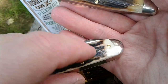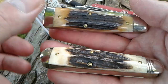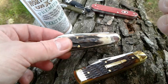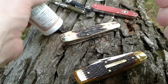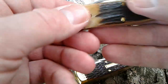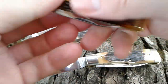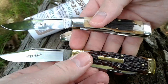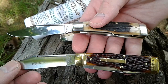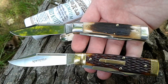We almost have some popcorn on this 78. It's getting very close to popcorn right there. Popcorn stag. This is great. I love it. Very nice, guys. I love it. Let's check it out next to the autumn jig bone. Look at those two sweeties. That is awesome.